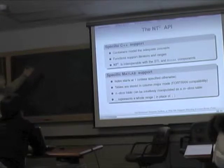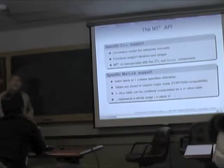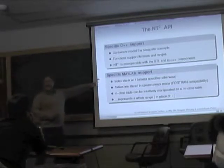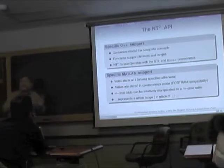We have the support for C++ and the support for MATLAB. The containers are containers in the STL sense. Iterators and ranges are supported, and Boost and STL are usable on our containers. From the MATLAB point of view, indexing starts at 1. It's the default, but it's optional. If one really wants to start at 25, he can. Or minus 3.